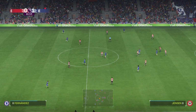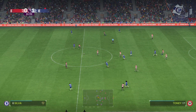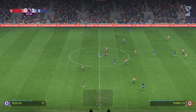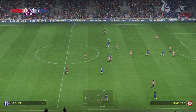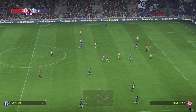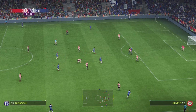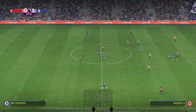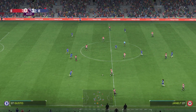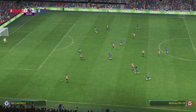Well, Brentford unable to hang on to the ball. And Chelsea moving the ball forward. What can they do from here? Well, nothing comes of it. It looked promising. Just needs to steady himself. And space to exploit, maybe.